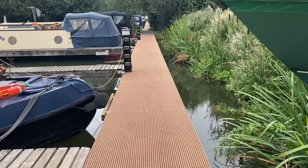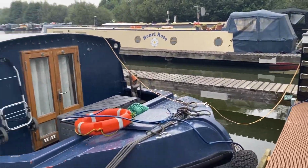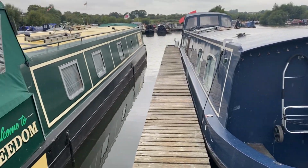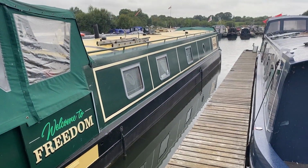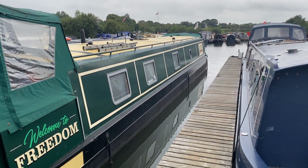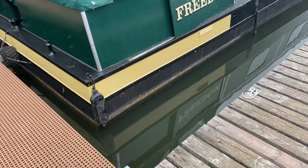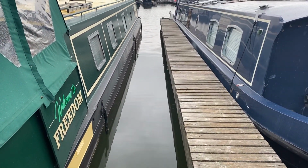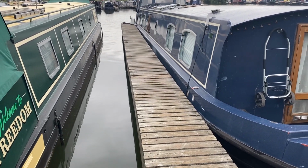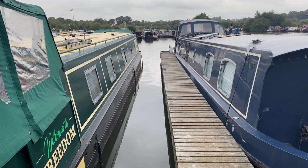Well, at the moment we've just got slight drizzle, so hopefully this will pass over. Now what I intend to do, obviously I'm going to be fitting the steps and the centre cleat on this starboard side, so once I know it's going to stop raining, I just need to undo the stern and the bow ropes and manually pull Freedom across to this jetty so I can get access to the side of the boat to drill the holes.